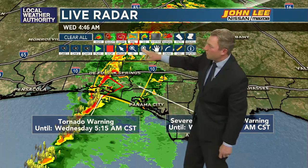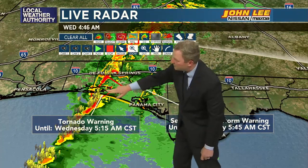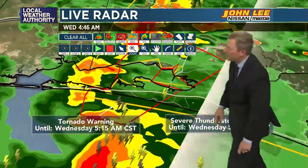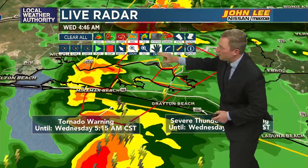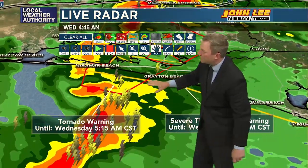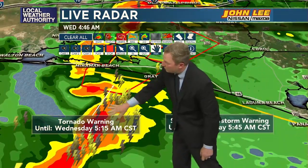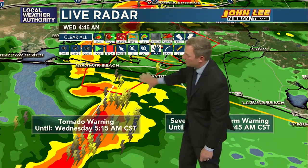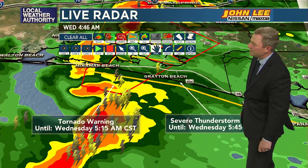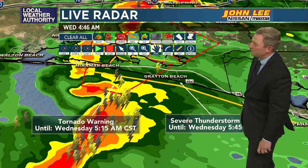In on what we're talking about here, the segment of the squall line that's got the actual tornado warning associated with it. It's this cell that's just off the coastline right now of Miramar Beach and Grayton Beach, looking just down towards the southwest. We've had a little rotation with that storm cell. You can see some heavy rains and frequent lightning occurring with it as well. It's probably got some gusty straight-line winds, but there's also potential that we could be seeing some rotation.